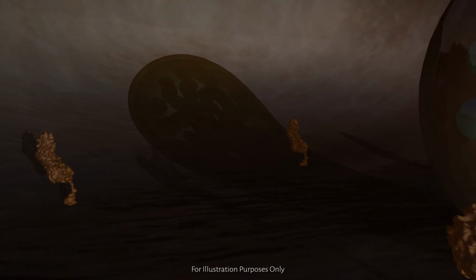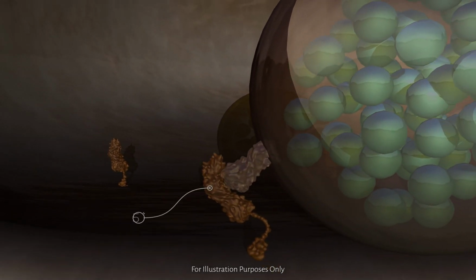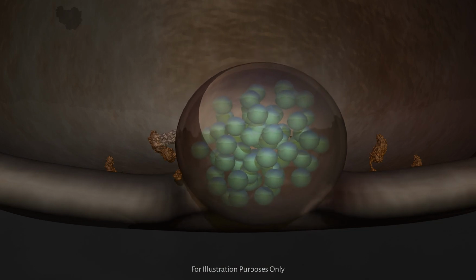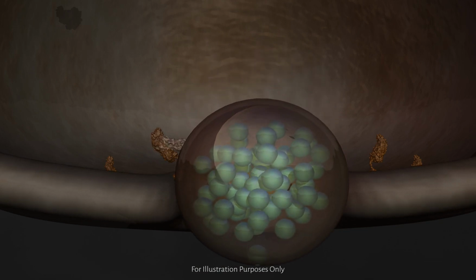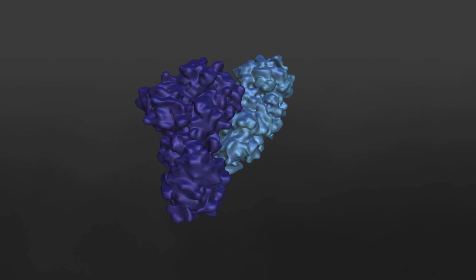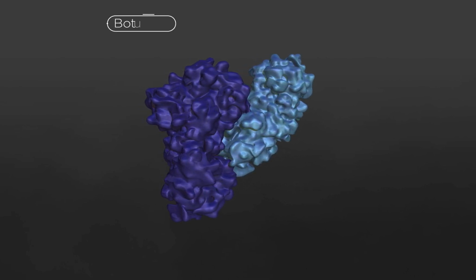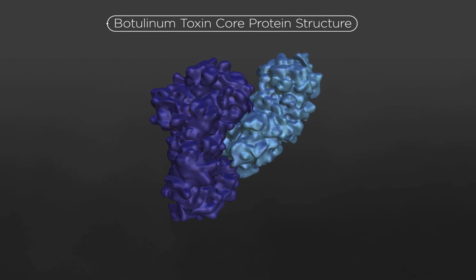The most important SNARE protein to our discussion of Dysport is SNAP25, which is located on the nerve terminal. The pairing of SNARE proteins causes the membranes to fuse, releasing acetylcholine into the synapse. As you can see, the interaction of SNARE proteins is critical to neurotransmission. Now let's take a look at how botulinum toxin type A works to prevent acetylcholine release.